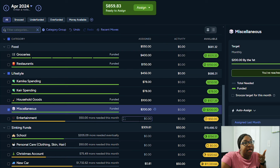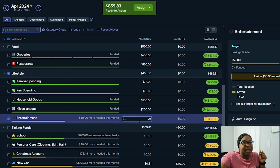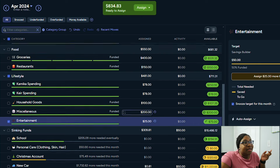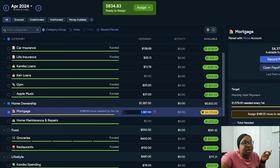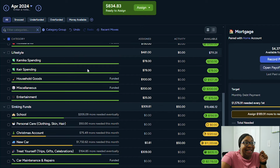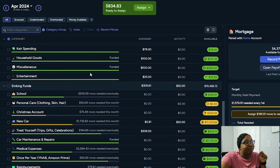So what I'm gonna do here is, I don't want to skip it, so I'll just put 25 here, and we'll just kind of let that build like a little sinking fund, maybe, if we don't use it. I don't know, we'll see. So we'll snooze that target. So everything is looking good. We didn't snooze this one. Everything is looking nice and green, the way I like it.